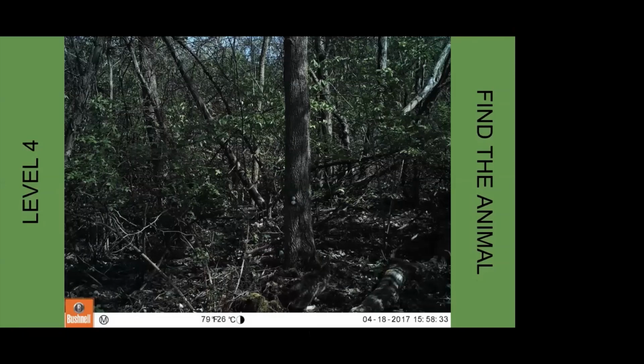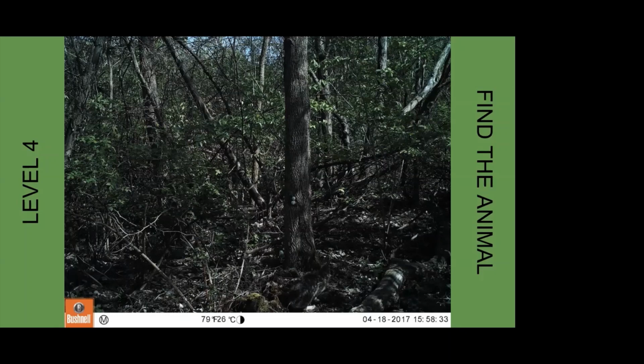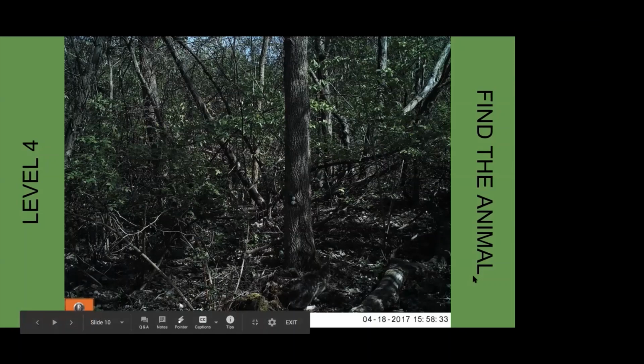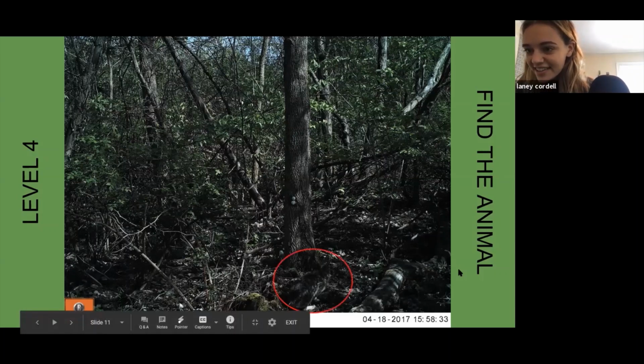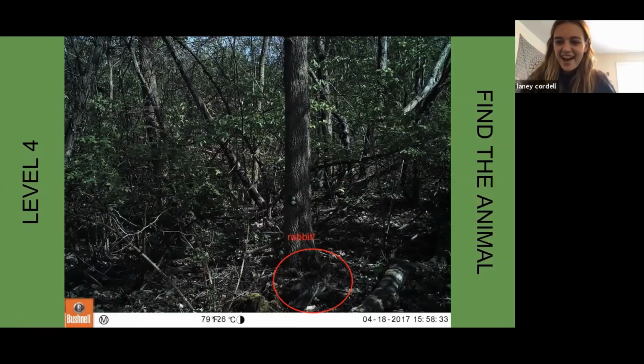Oh, I see it. Where? Oh, I'm not telling you girls yet. You got to figure it out. Has anyone spotted it? I think it kind of looks like a bunny. Yeah, where is it? It's like in the middle of the screen, lined up with the big tree. Yeah, exactly. Perfect. So that is a cute little bunny, super cute. Good job.